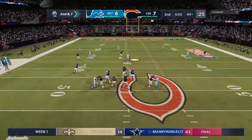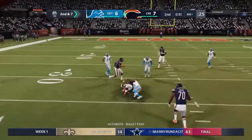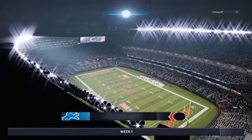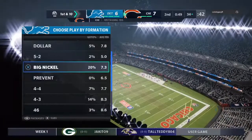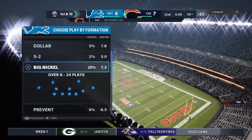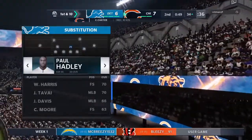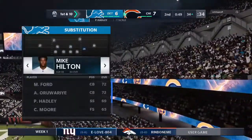To throw on 2nd down, McDonald. And he's going to drop this off to his fullback. And he gets this inside the 35-yard line. Now the Bears going to call the first of their timeouts as they get the stoppage with just under 50 seconds remaining in half number 1.